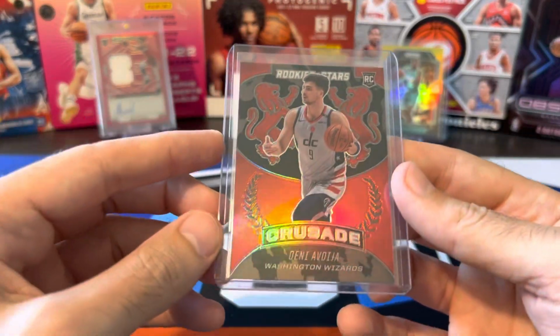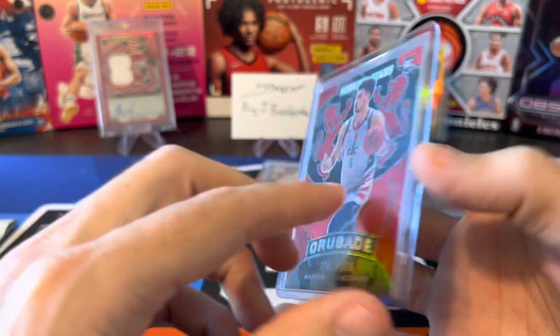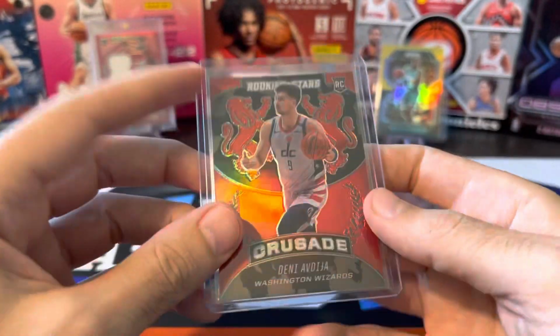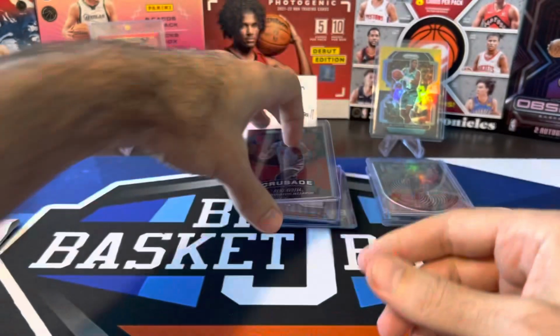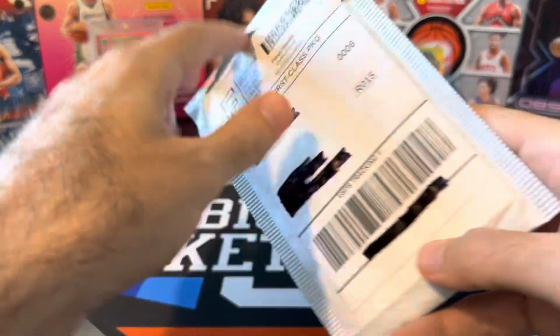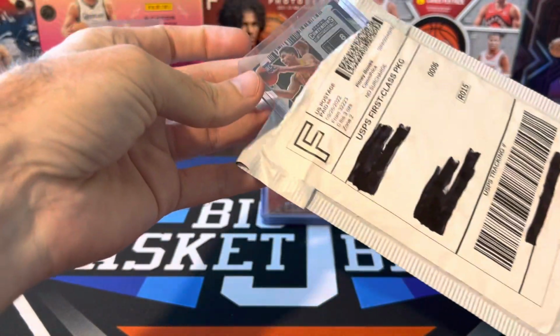And this one, I had the purple and I had the blue, but was trying to find the red. It took a while to find it, numbered to 149. Crusade also from Chronicles, so a couple of cheap Deni rookies from Chronicles. Now getting a couple more better Deni cards.